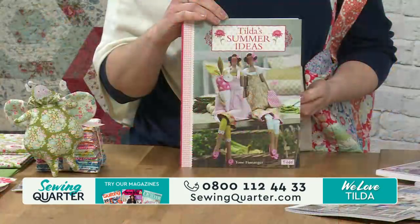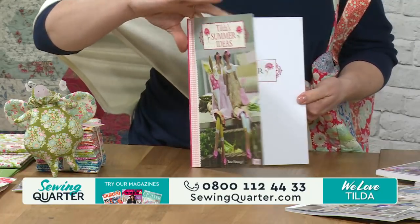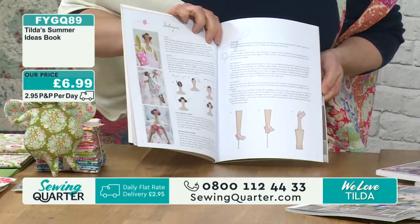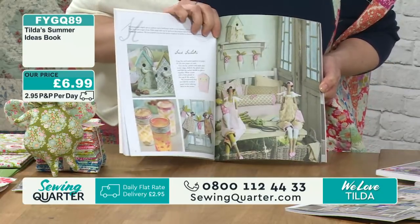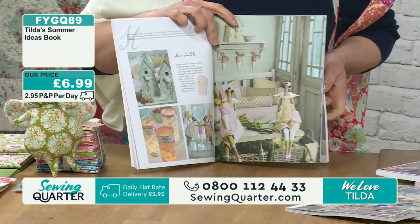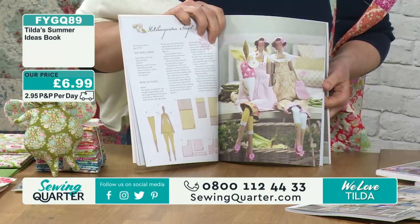Here we go. So this is your Tilda summer ideas. Maybe you've already made the doll and then you can just change her clothes. And in here, again, directions as to how to make that. Everybody knows that Tilda toy, don't they? Once they know about Tilda, it is that classic. There isn't another doll out there quite that shape.